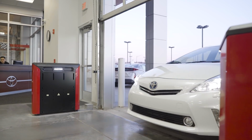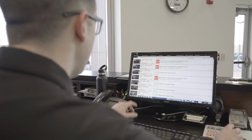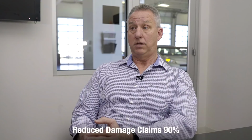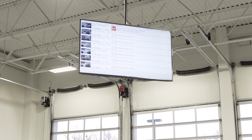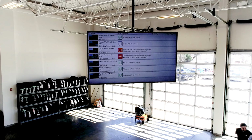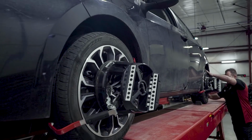When a customer pulls in, first thing it does is take 40 pictures of the vehicle. It protects the customer and protects us against body damage claims, which at Toyota typically runs between $6,000 and $8,000 a month. The flight board and the 85-inch monitor was a big deal to me. Every time they pull in, they're going to look up at the board and see if their car is still in alignment. Since we put in the Quick Check Drive, our alignment sales have gone up 300%, which is amazing.